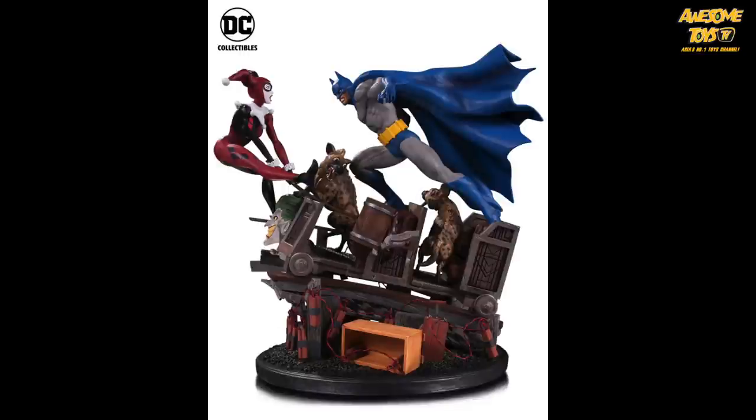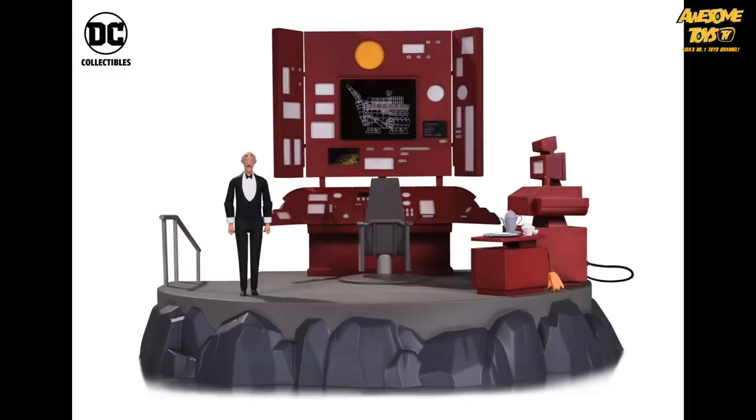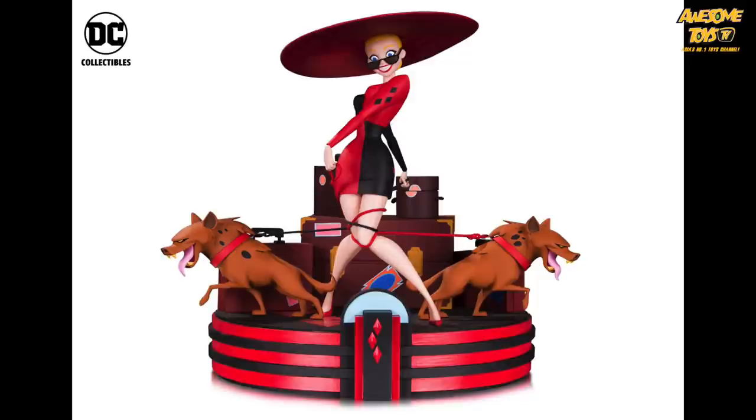So this year, DC Collectibles also have diorama statues. This is something that I would want to buy. I'm definitely getting that. Not this one though. Alfred and the Batcave diorama looks very simple. That's from the animated series. I'm not sure who this is though. Is that Harley Quinn? Yeah.